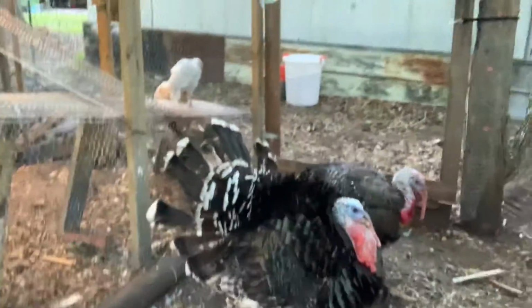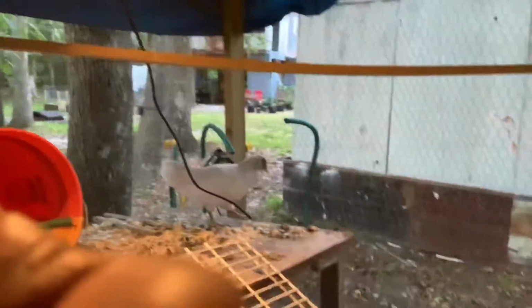The turkeys are being turkeys. Go, go, go, go. That's Tom 1 and Tom 2. And inside of here, see, here's some more of the Easter eggers. You can see they're really pretty.